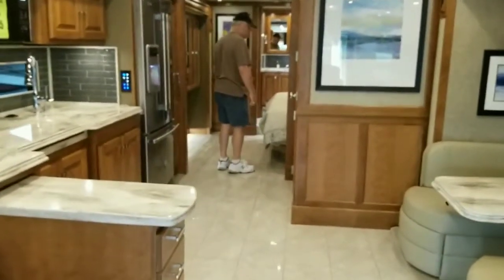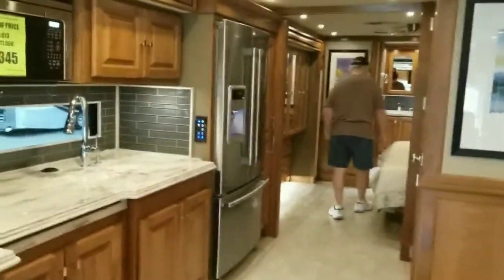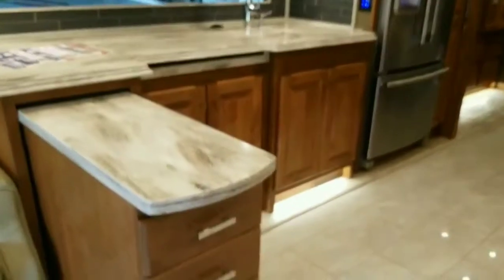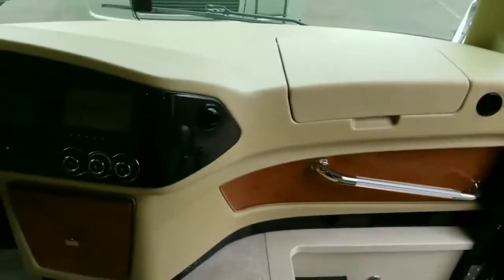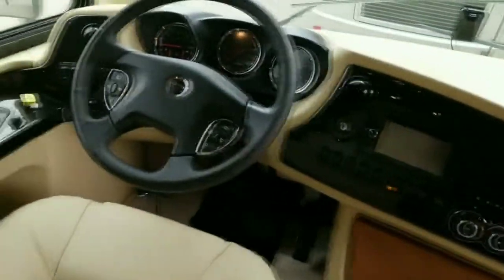Boy, if you didn't know you were in a motorhome, you'd think you're in a nice apartment. Okay, so I'm gonna go slow here. This is the driver's compartment. Very cool.